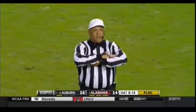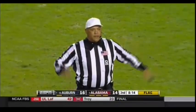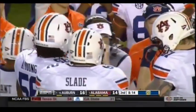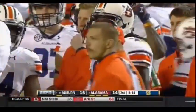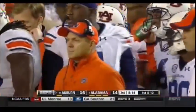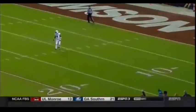Delay of game, number 4 on the receiving team. 5-yard penalty from the end of the kick. First down. So that's where Auburn will start, back at their own 10-yard line. And again, J.K. Scott doing the job to swap ends of the field. We've got timeout, 8:14 to go in the half. Auburn with the ball and a 16-14 lead.